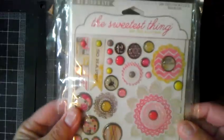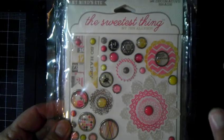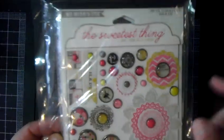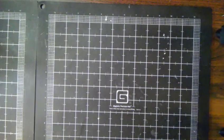And $5 for two of them. Super-de-duper good deal, considering that the booth where I bought the paper, these were like $4.99 each. So I wish that they had more. I would have loaded up on a few of those. Love those things.